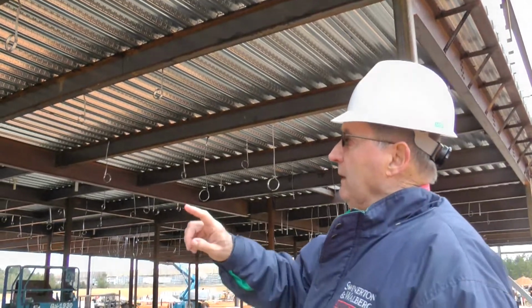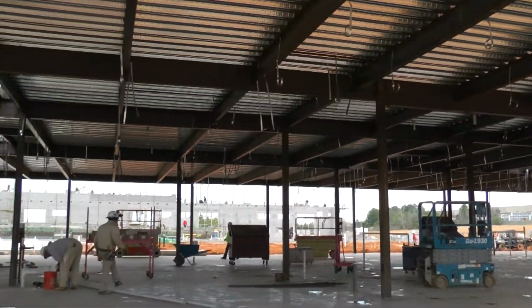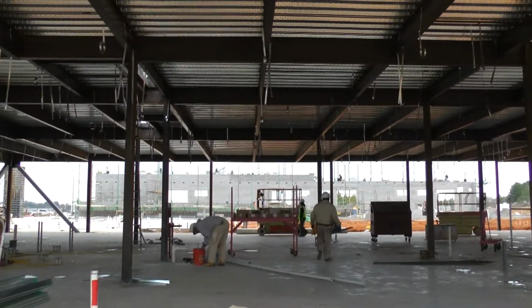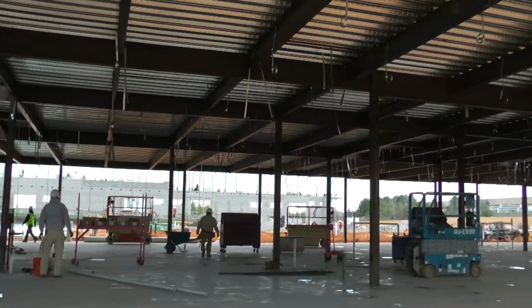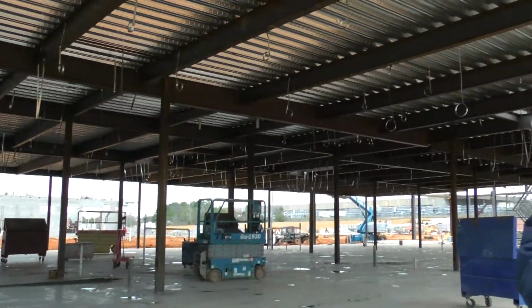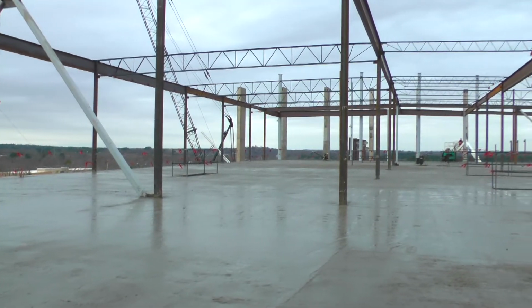Looking inside the building here, you see all the straps hanging from the ceiling. That's for the ductwork. So you'll see the ductwork, fire sprinkler lines, electrical conduit, all starting to be installed probably this week. Right now you're looking at the second floor.